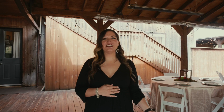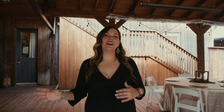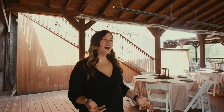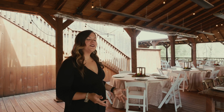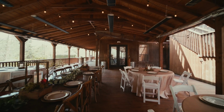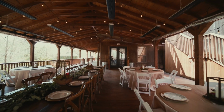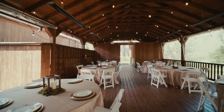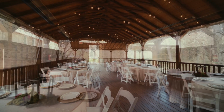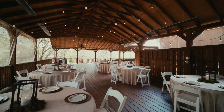Okay, so now that you guys have seen the inside portion of the reception area, I'm going to show you guys the outside portion. So out here, we provide tables and chairs for 160, but can accommodate up to 200 guests. As long as you tell us how many tables you need and what kind of layout you want, we're happy to set all of that up for you. Today we have a few of our rentals that we're featuring. We've got our farmhouse tables, different centerpiece options, mismatched china, gold charger plates, lots of really fun stuff out here.